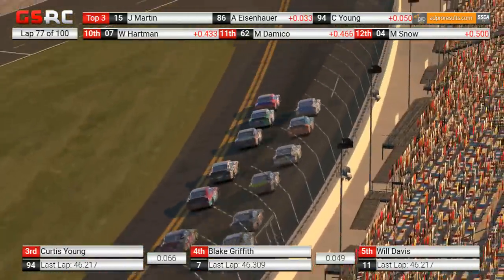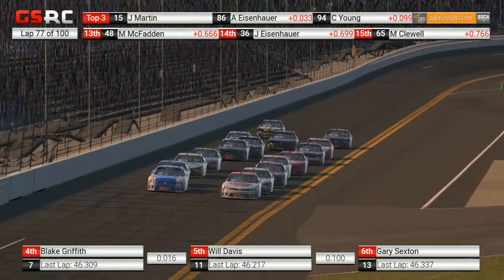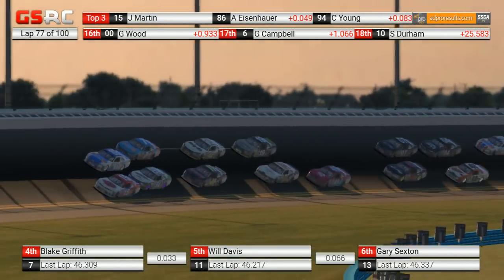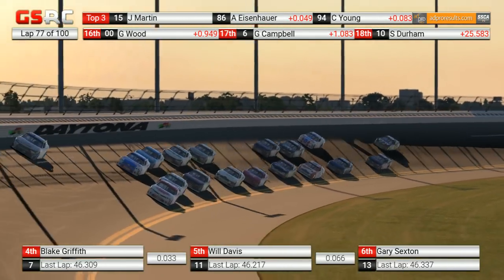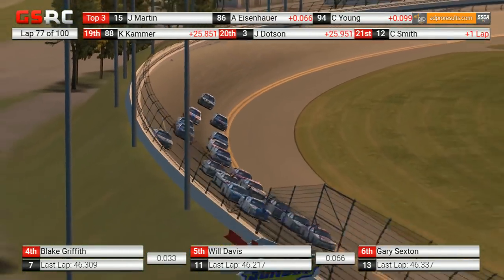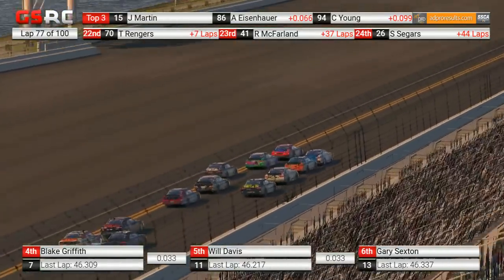Talk about a car in the box. Let's look at the 11 machine. He just has nowhere to go. This is the car of Gary Sexton. I'm sorry. Let's go to the Will Davis. There we go. Going to Will Davis there. He is just stuck there. No room to the top, no room to the bottom.